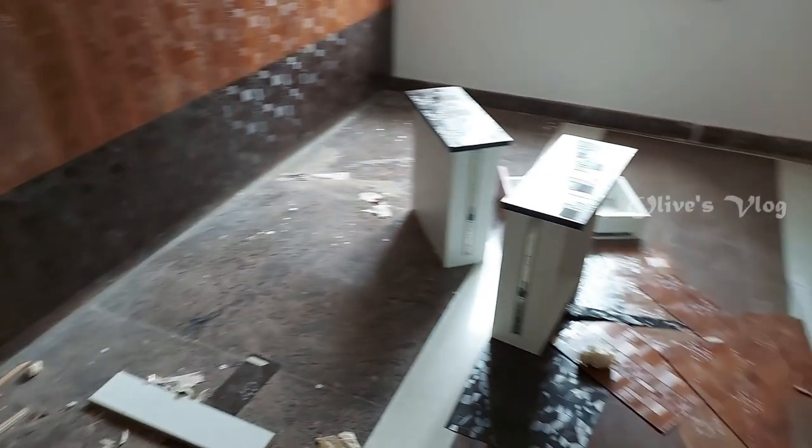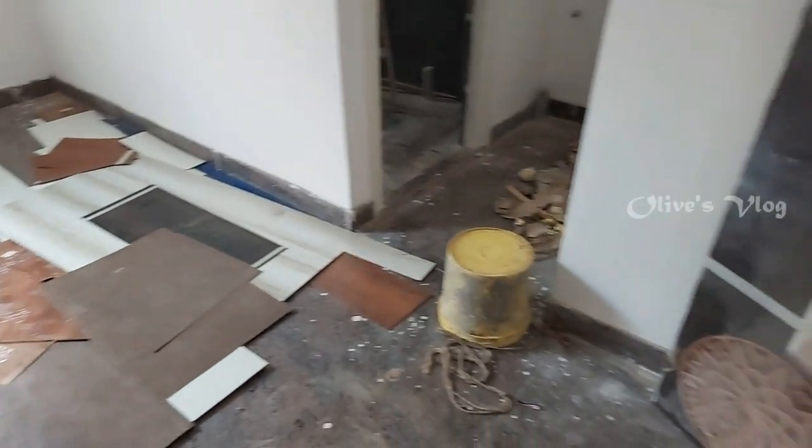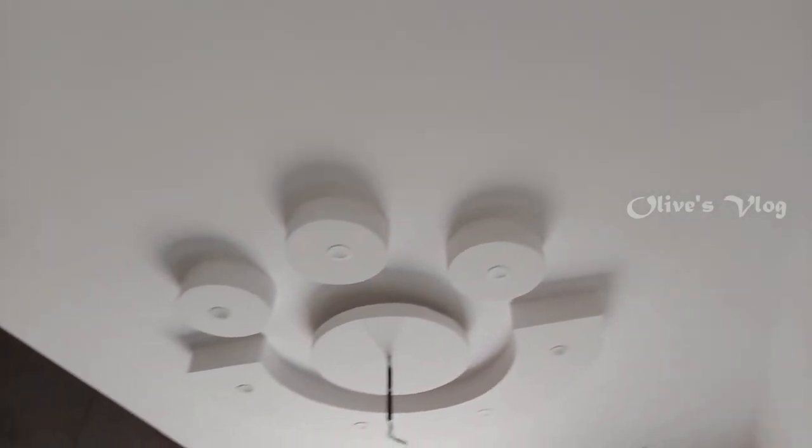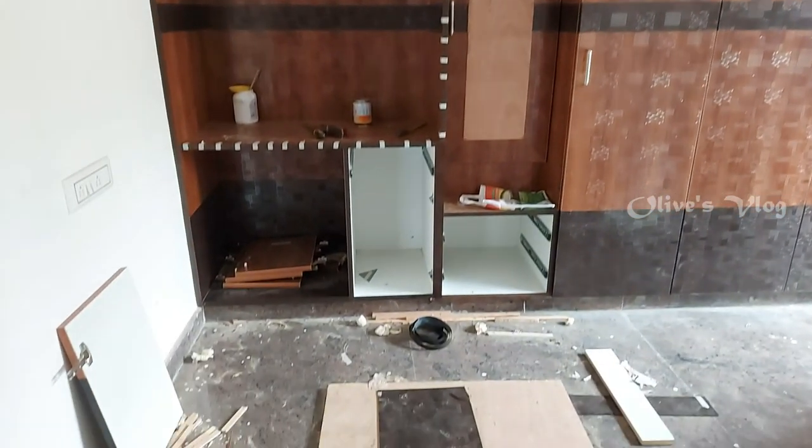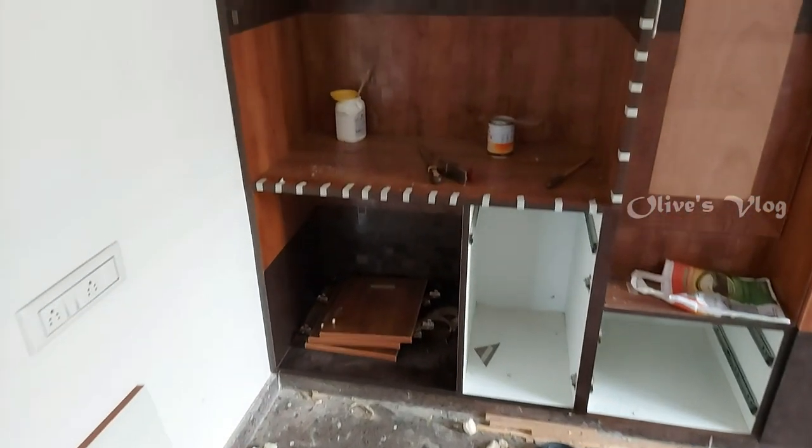This is the second bedroom with attached bathroom. Here also we have POP false ceiling. Wall to wall cupboard facility also provided with dressing unit and study unit.